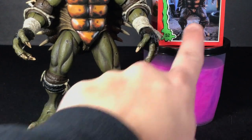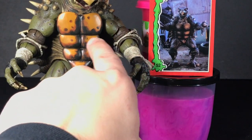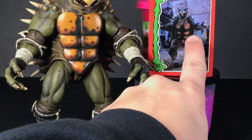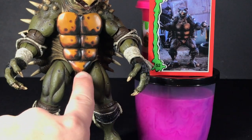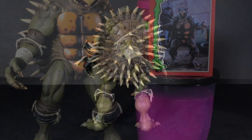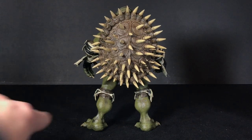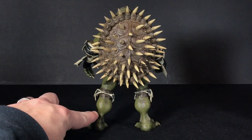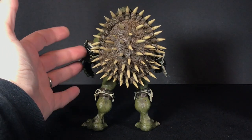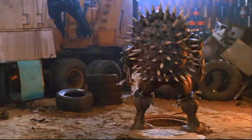His shell is the same shape. And they did a very nice job of matching up the dark stains on his shell from this to this. So, in general, they did a very nice job there. All right, if you look at this toy, and you just look at the general shape of his body, the calf muscles and the shape of the shell, and just the proportions of his arms, like the size of these pads compared to everything, it's very close to the movie.